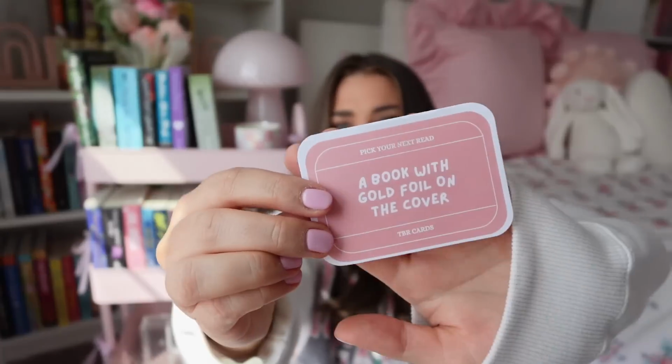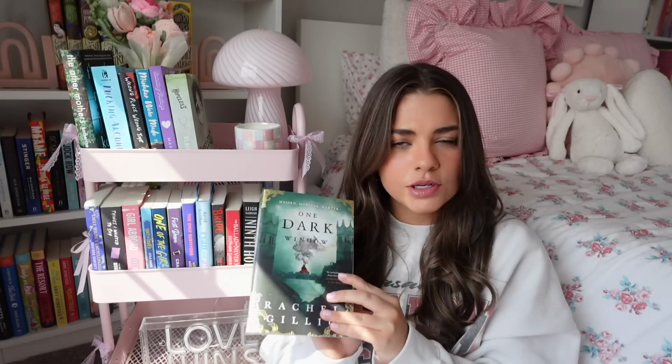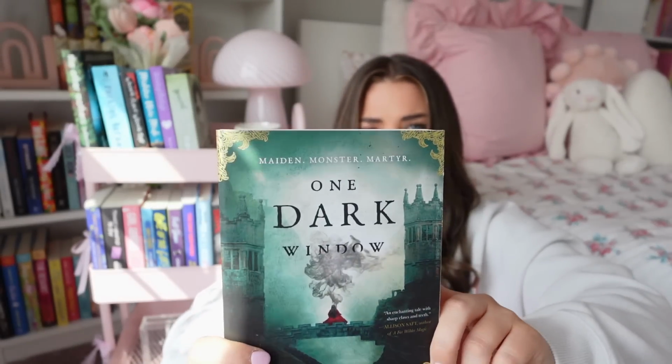Book number 5 for my April TBR. Let's see. A book with gold foil on the cover. Ooh. Okay, this one's so fun, and I honestly think there's only one book I have with gold foil. I feel like it's honestly very rare to have covers with gold foil, so this is kind of perfect. But I have One Dark Window and it has the gold foil on it. It's so pretty. I love the cover of this book.